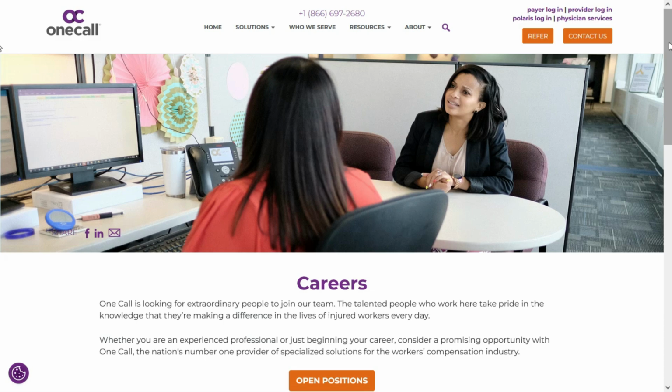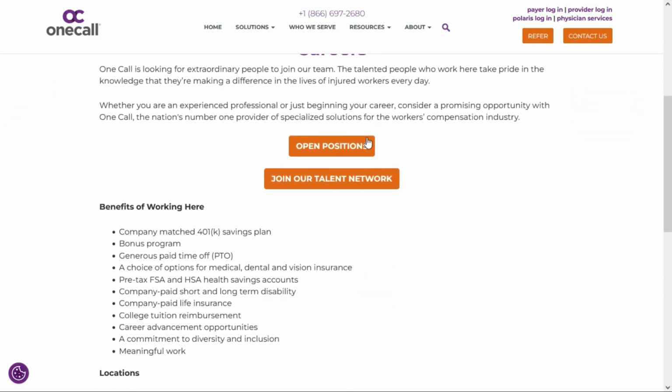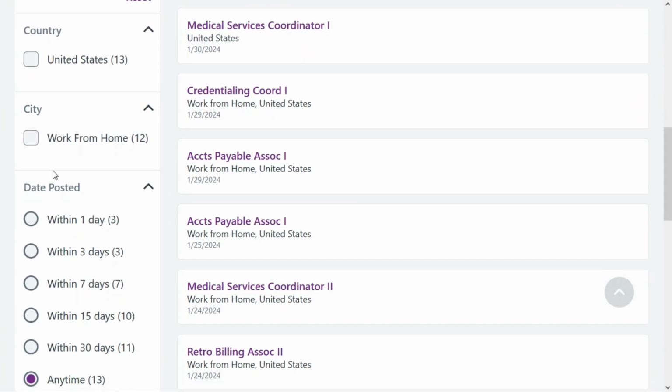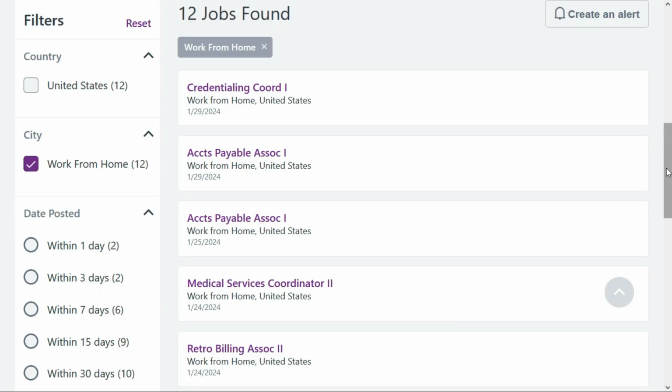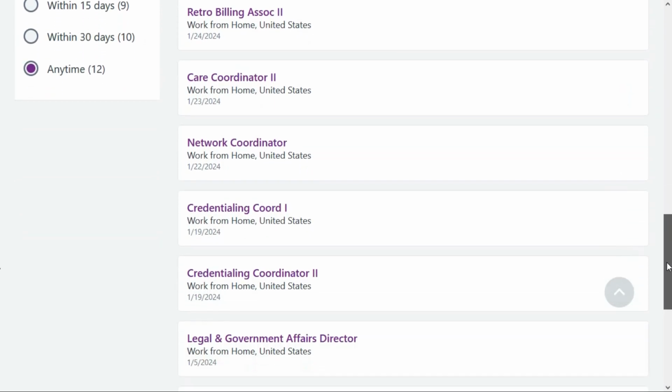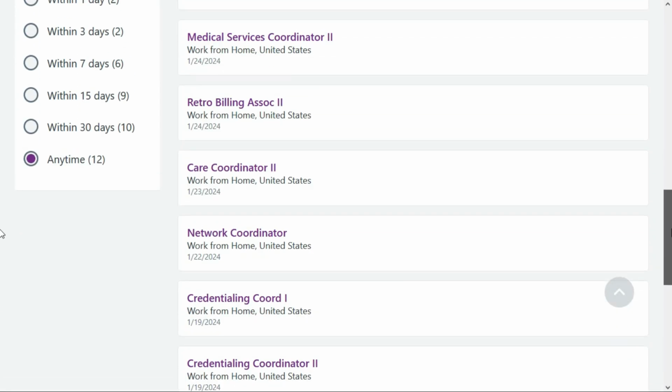Alrighty, so the fifth company I'm going to talk about is OneCall. So landing on their careers page, we're going to click on the Open Positions button. And from here, we're just going to scroll down a little bit. We're going to click on this Work From Home option here on the left. And that'll bring up all the remote work from home positions. So we're just going to take a look. Feel free to take a look at any of these jobs. If any of them interest you, for sure, click on them.